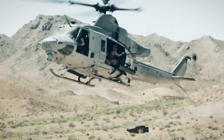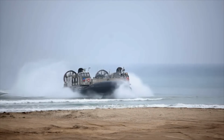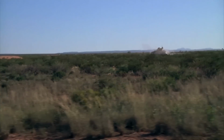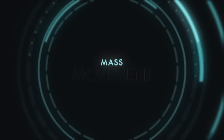And with these technologies came war machines designed to restore the balance. Machines that matched the advances of weapons with an ability to move men faster, more efficiently, and more safely. This is the story of movement.